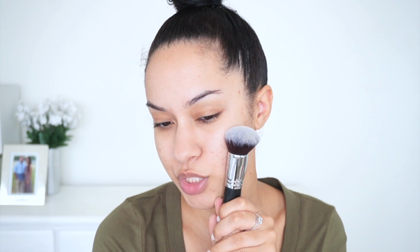All right, so now that we know what this foundation is about, what claims it makes, so on and so forth, I'm gonna start to apply the foundation. I'm going to do half of my face with a beauty blender and the other half with my Morphe M439. This is a holy grail foundation brush for me. I feel like I haven't used this brush in a while. And the shade, by the way, that I'm gonna use is Tawny.